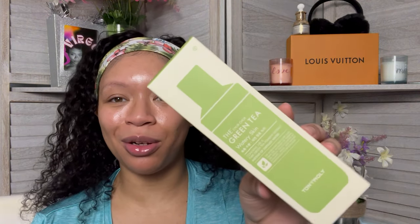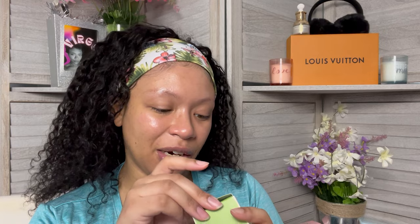The first thing that I'm pulling out is the Chalk Chuck Green Tea Watery Skin Toner, and this is by one of my favorite skincare brands, Tony Moly. Okay, y'all know I love me some Tony Moly. Tony Moly always comes through. It's a Korean skincare brand, and they just make some really fun products. They are also very cute, the same way P. Louise is very cute, but it's a different type of cute, okay?